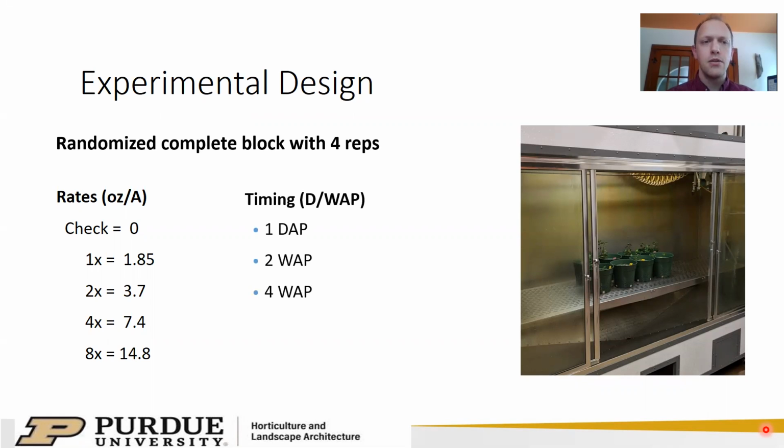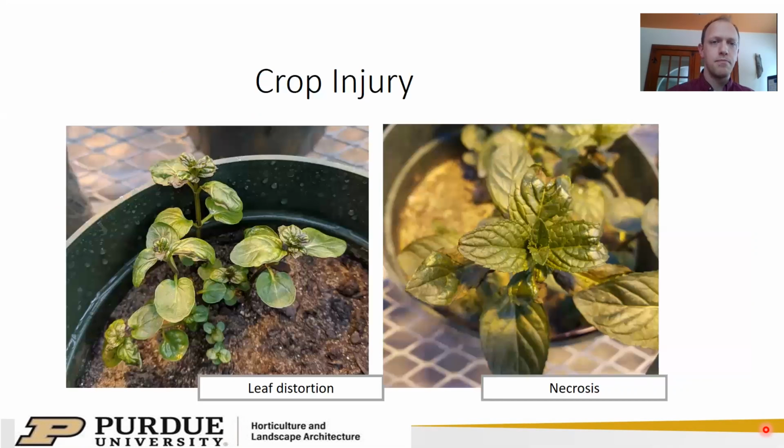So we applied those rates at 1 day after planting. So that would be before the rhizome had sprouted and put up shoots. 2 weeks after planting and 4 weeks after planting. And we harvested 63 days after planting.